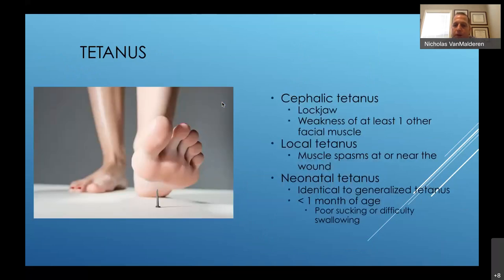You get lockjaw with it, which is when you can't really open your mouth or close your mouth appropriately. It's what you always hear about with tetanus. You get spasms of the masseter muscles, which go up and down when you chew. You get weakness of other facial muscles as well.